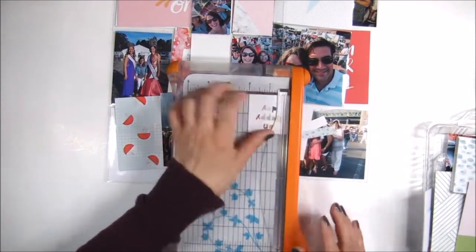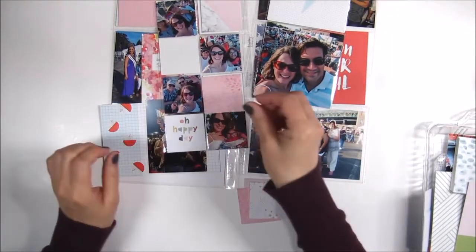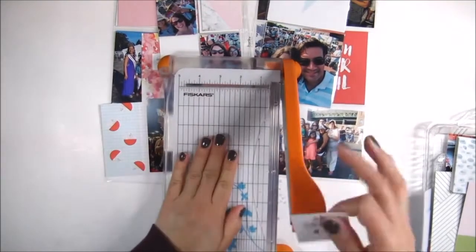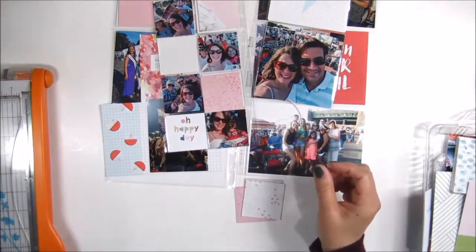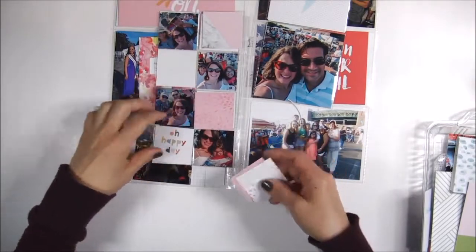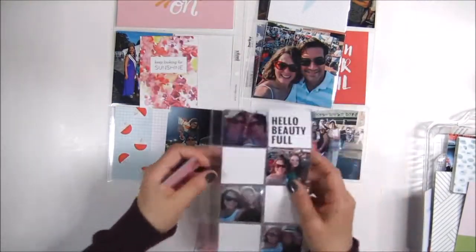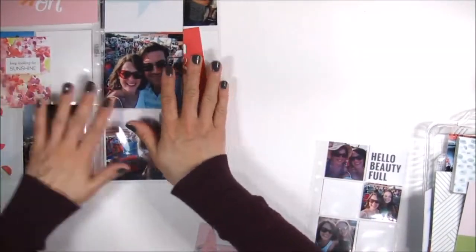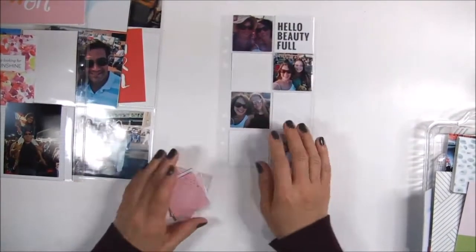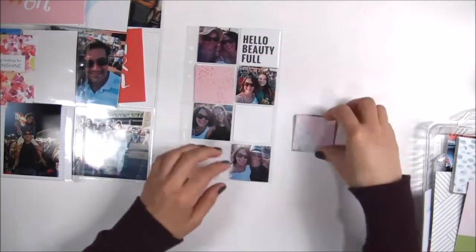We had so much fun that weekend. We always have a lot of fun at the Puerto Rican Festival. It's like this tradition for us. We meet up with friends and family, and we love it because it's a way for us to experience our culture and traditions in so many ways. We love it. So now moving on to the 2x2 pocket insert.